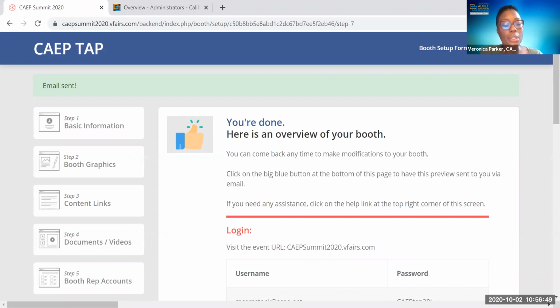So any questions? I see there may be one in here. Can you keep editing the booth? Yes, you can keep editing the booth after you've submitted it. That's what this message here says, that you can come back and make modifications at any time to your booth, and you would use your booth admin credentials in order to log on and make changes to your booth. So Jane, you are the booth admin person for CASAS, so you'll be able to go in and make those changes.